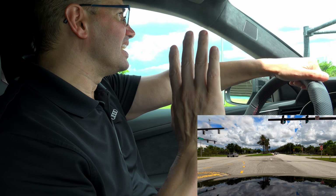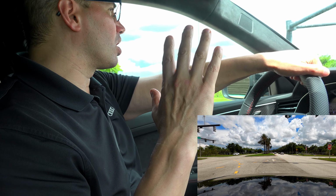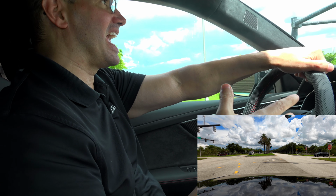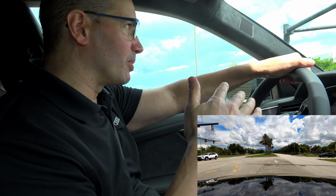Now, once again, it is an SUV. It does have that dynamic. So there are limitations on that from a physics standpoint. It's not going to handle the way a two-seater right to the ground like a Ferrari or McLaren would.